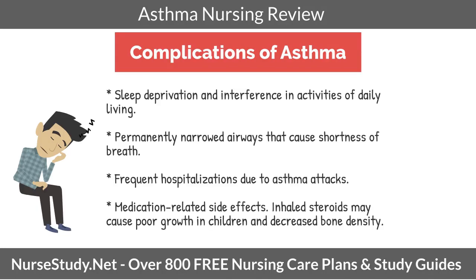So, next, we're going to discuss some complications of asthma. One, sleep deprivation or interference in activities of daily living, ADLs. Two, permanently narrowed airways that cause shortness of breath. Three, frequent hospitalizations due to asthma attacks. Four, medication-related side effects. Inhaled steroids may cause poor growth in children and decreased bone density.